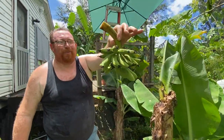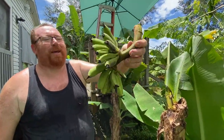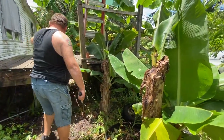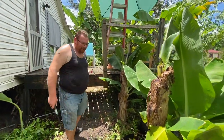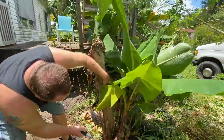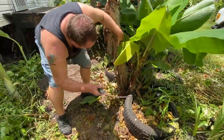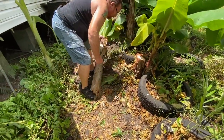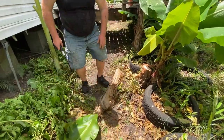The saddest little banana. That's got to be the smallest banana rack we've ever done. Dang. That's okay. They'll make good little fries. Banana fries. All right, so when a banana tree gets done producing, you chop it down. It's a one and done type plant.